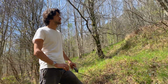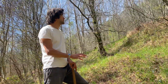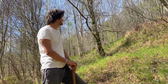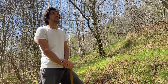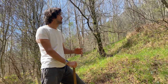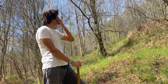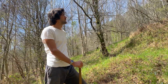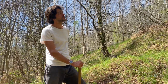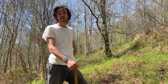But it's really nice to see the diversity, sort of a more mature forest. You see there are not so many brambles growing, and that tells me that it's kind of established. And over there I can see that there are pines that are already very, very tall and strong, so it's looking pretty good actually.